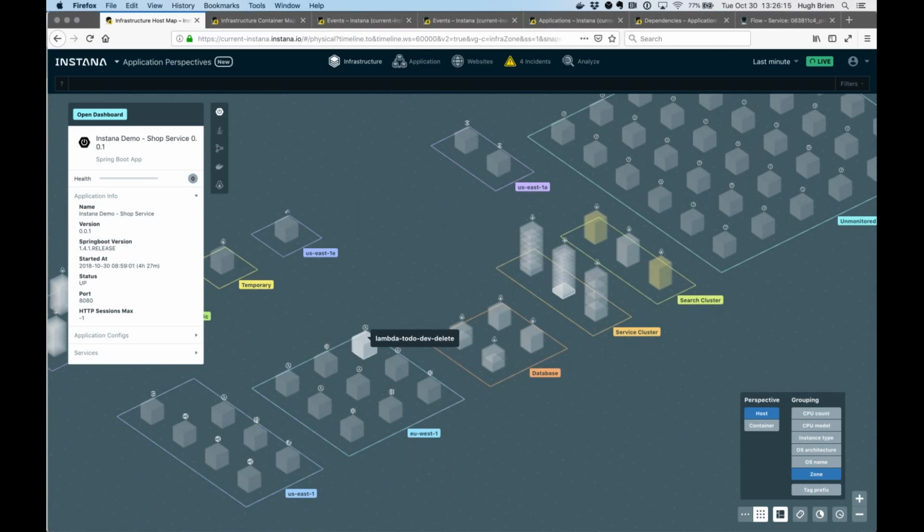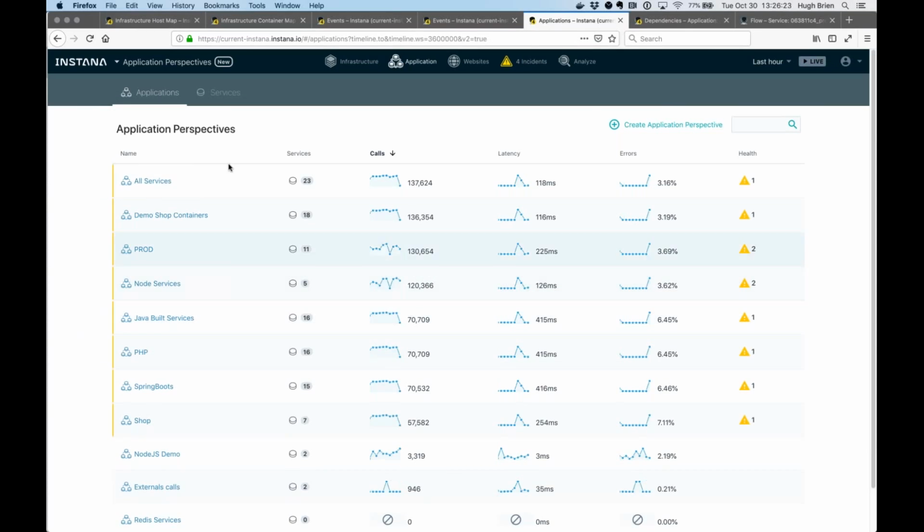Now, just to set the level, this is all of the infrastructure here that we're monitoring in real time. But there's also the software that's running on top. And we have two major views for the software running on top. And that is the application perspective, where an application is made up of one or many services.